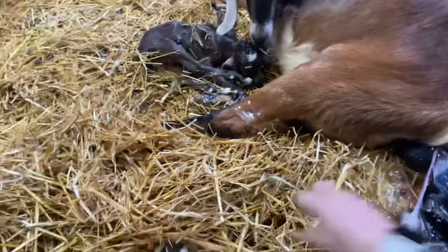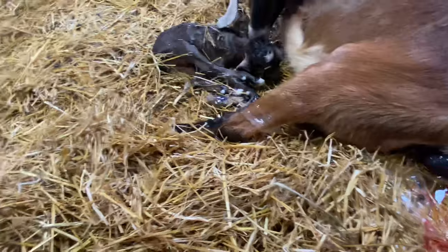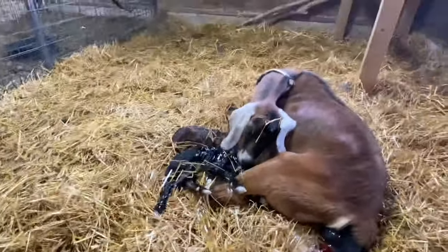And I'm just using clean straw. The bedding had just been swapped out, so the straw is very clean, but I was just using clean straw to wipe the fluid away from the baby's mouth. I didn't have time to go in and get towels. Her labor progressed very quickly, but it's good. Clean straw is just fine to do the initial clean off.